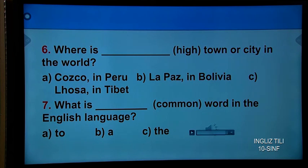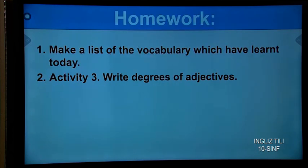Thank you, dears. Did you check your answers? Very good. It is time for your homework. The first homework, as usual: make a list of the vocabulary which you have learned today and revise it after our lesson. The second, activity 3: write degrees of adjectives and send it to your teacher.